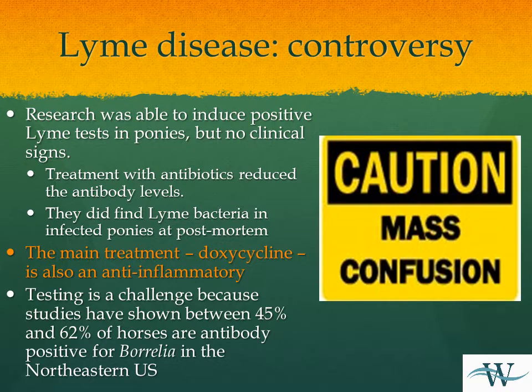Second, it's confused by the fact that the main treatment we use for Lyme disease is an antibiotic called doxycycline. And doxycycline is not only an antibiotic, but it also has really wonderful anti-inflammatory properties. So treating a horse for a month with doxycycline, which is also a great anti-inflammatory, means that you're decreasing any sort of inflammation in that body for a month. So probably some horses or ponies that have some of these vague clinical signs, and it's also challenging to diagnose with a blood test, giving them a month off of work plus an anti-inflammatory for a month makes them feel better, even if they didn't necessarily have Lyme disease.